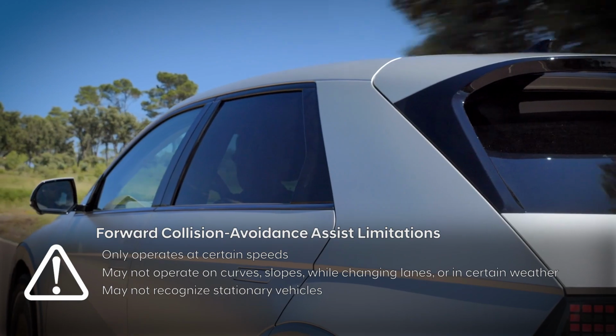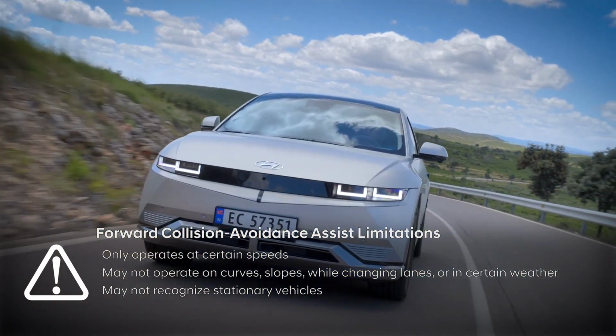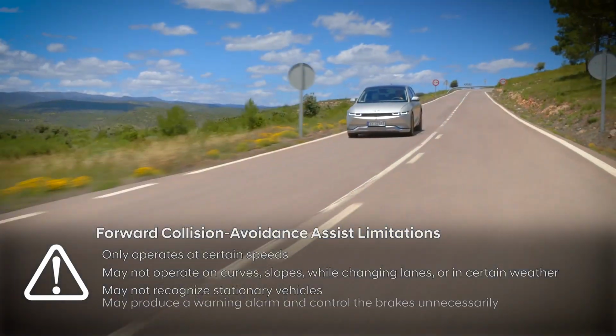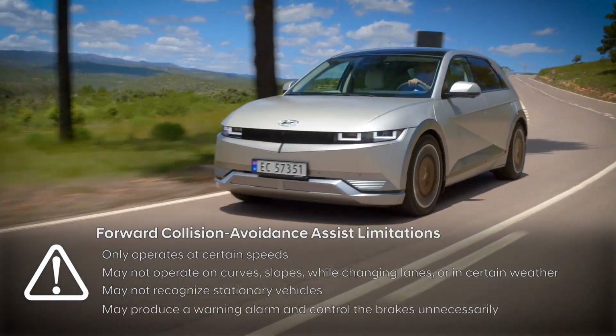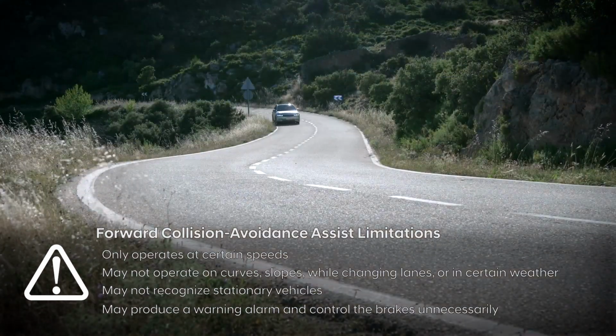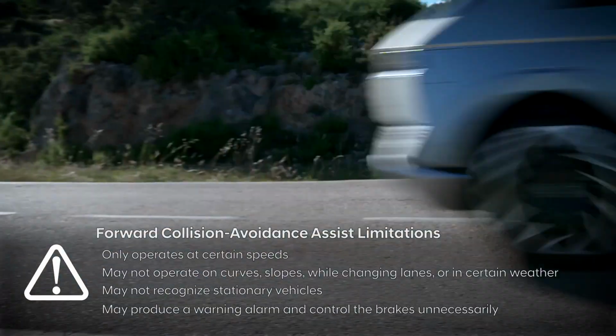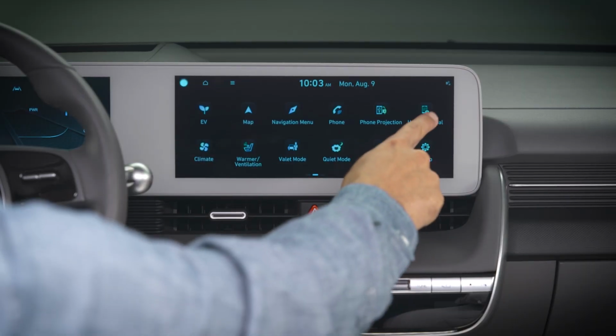If you're approaching a stationary vehicle at a stop sign, the system will not recognize the vehicle until it begins moving. In addition, in certain instances and under certain driving conditions, the FCA system may produce a warning alarm and control the brake system unnecessarily. For a full list, see your owner's manual.